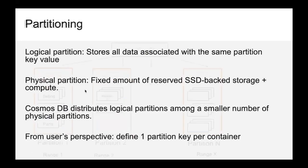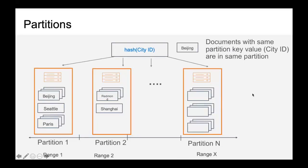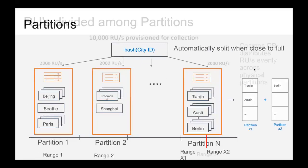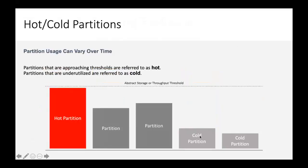And physical partition is nothing but dedicated physical partitions for everything. And RUs are evenly distributed per physical partition, right? If you see here, like the C here, it is physically equally distributed. So what happens? It is going to impact you badly. So that is called hot partitioning and cold partitioning. I guess everyone working in this space will benefit a lot, because it's more about deeper concepts, where to optimize and where not to optimize.